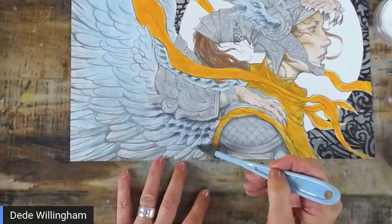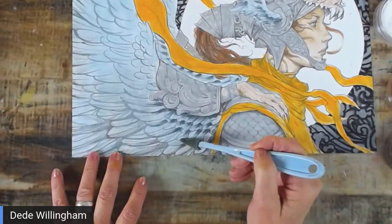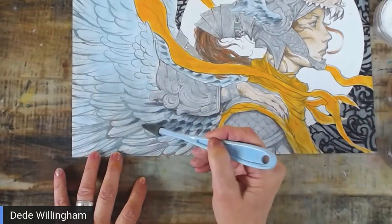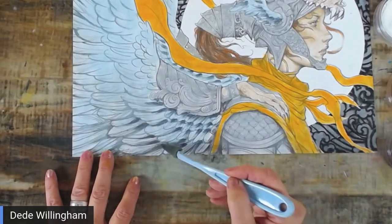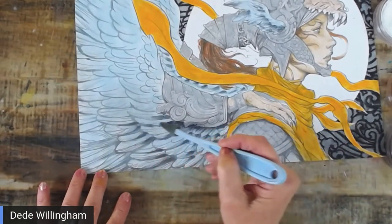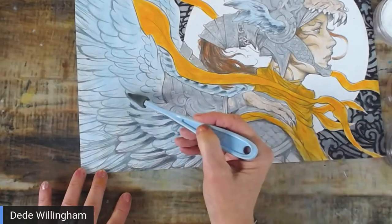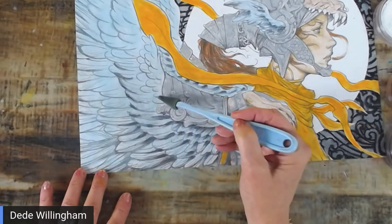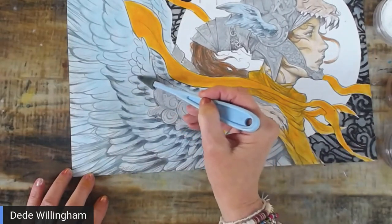All right. So I'm just trying to get some of these feathers. Again, I'll do most of it with a pencil, maybe some Posca highlighting. Just trying to get a little bit of shadow going here with the pastels. Okay. Good to see you, Tina.